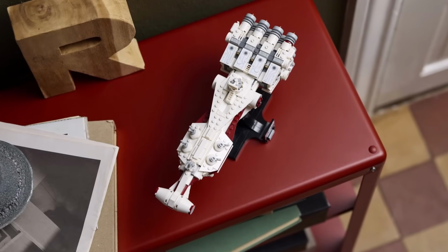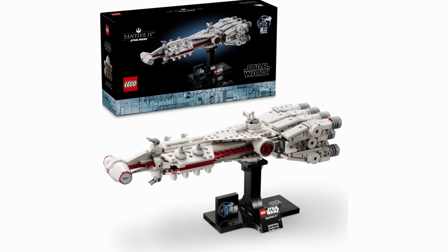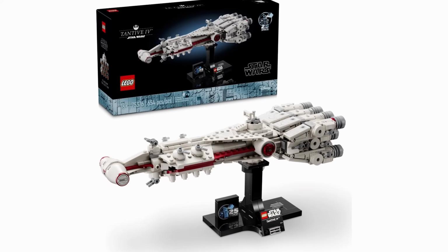this set when I heard the rumors, and when I actually got the set in hand, it just didn't quite live up to my expectations. But I really think that's just on my part. Objectively, there's not much wrong with this build.